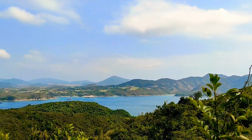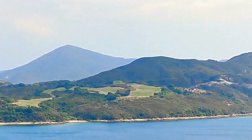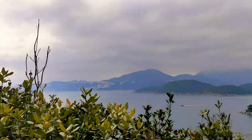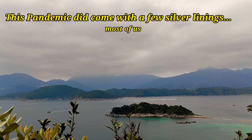Yeah, that one. This one is the golf course. That one. Okay. Other side is Sai Kung area.